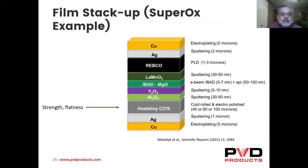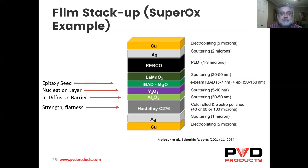Start with a substrate, which is an alloy tape. And the tape provides mechanical strength and flatness. We have an in-diffusion barrier to keep those metal ions out of the film. There's a nucleation layer, which is typically a Y2O3. And the Y2O3 nucleation helps with the formation of the epitaxial seed, which is made from MgO. This is actually a bilayer film. The first 10 nanometers or so is put down with IBAD, and then the second portion of the film is done with a high temperature homoepitaxial growth of MgO.